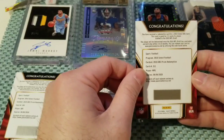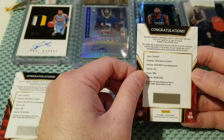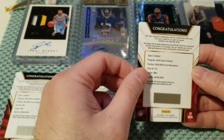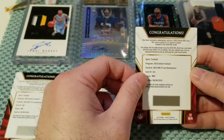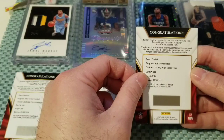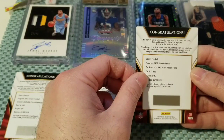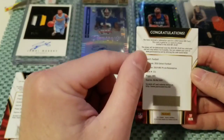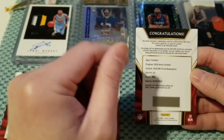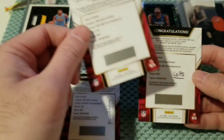The very first wide receiver. Marquise Brown, I believe. Not 100% sure about that, but I know that he ended up with the Baltimore Ravens. Now, what's exciting about that is Lamar Jackson had nobody to throw to. This guy's going to get fed all day long. This guy is going to be a nice pickup.